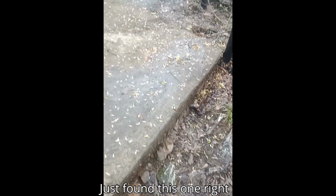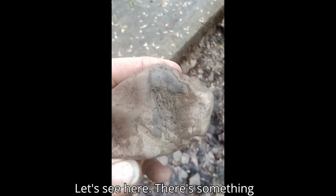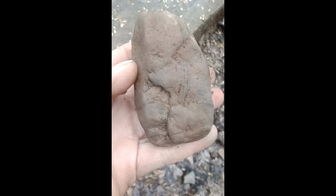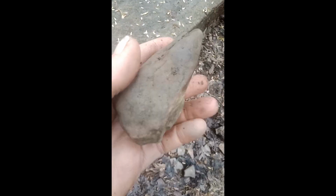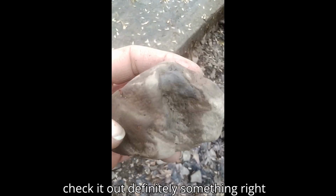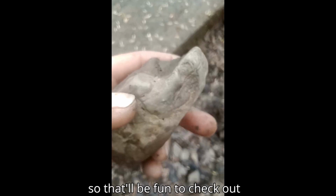Just found this one right here along the edge of the bridge, and it's got a lot going on. Let's see here. There's something here. Part of it kind of looked like maybe the flower part on the crinoid. Got some impressions, it looks like here. That kind of looks like one there. It's hard to tell. I'll have to get it cleaned up and check it out. Definitely something right here. I can see where it's raised. So that'll be fun to check out.